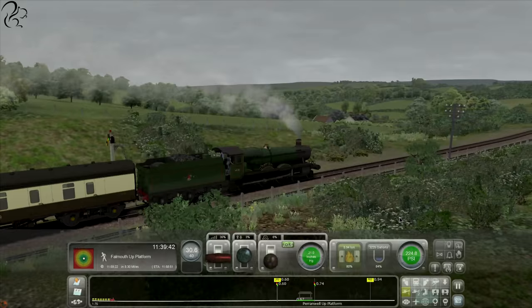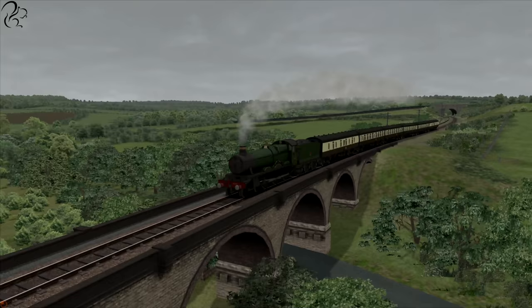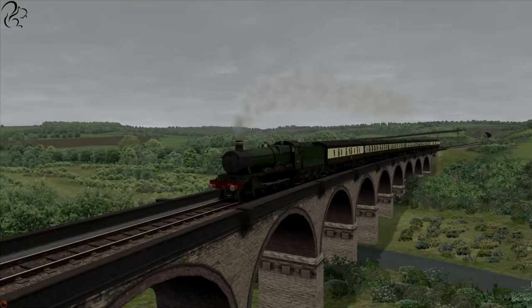Oh yes, look at this. Cornish countryside, a steam train, a bridge. What more can you ask for, guys? What more can you ask for?